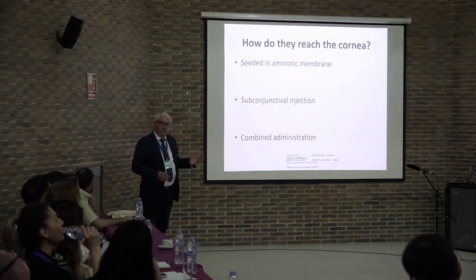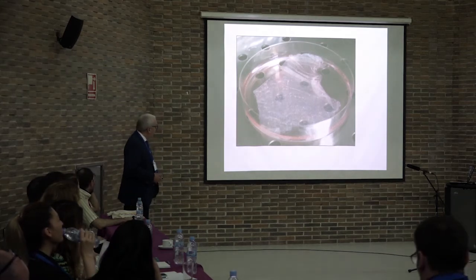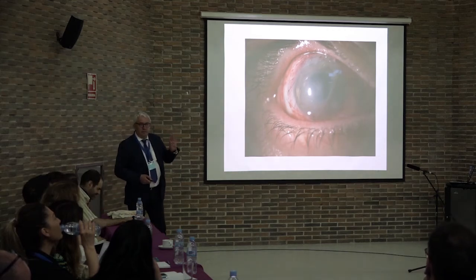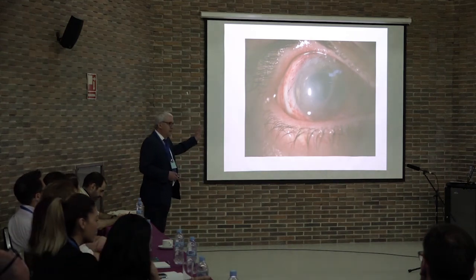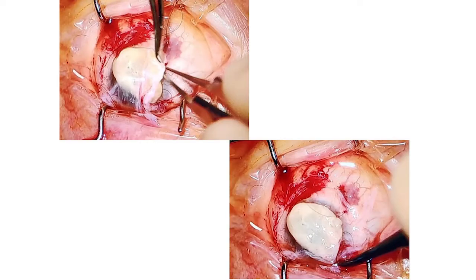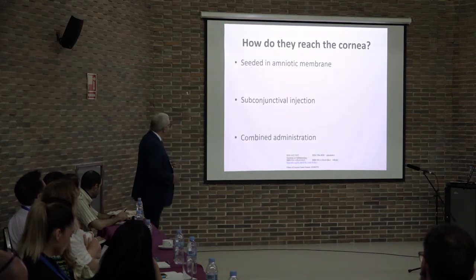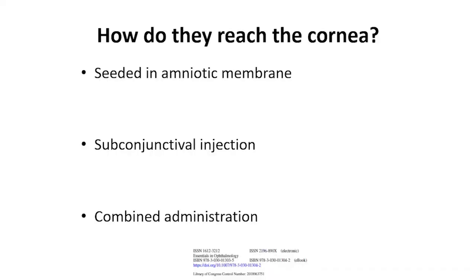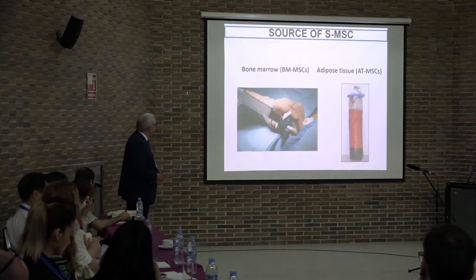seated on amniotic membrane. A fragment of 9 square millimeters of amniotic membrane is covered in just 4 days by 250,000 mesenchymal stem cells. And it is really easy to suture to the ocular surface. To increase the effect, we are introducing under the amniotic membrane a clot of fibrin embedded in platelet factors. We can also use subconjunctival injection, as we will see, and of course we can use, and it will be a very good idea, a combination of both techniques.